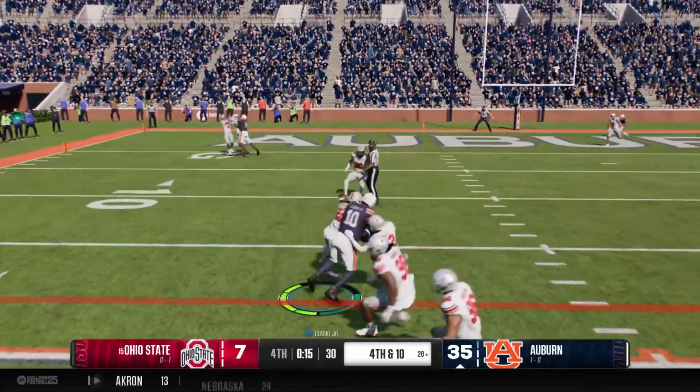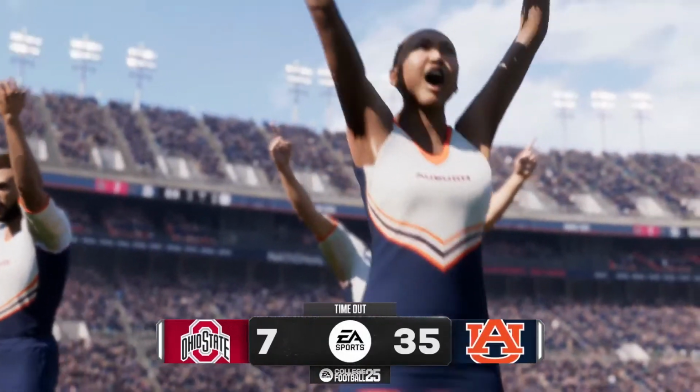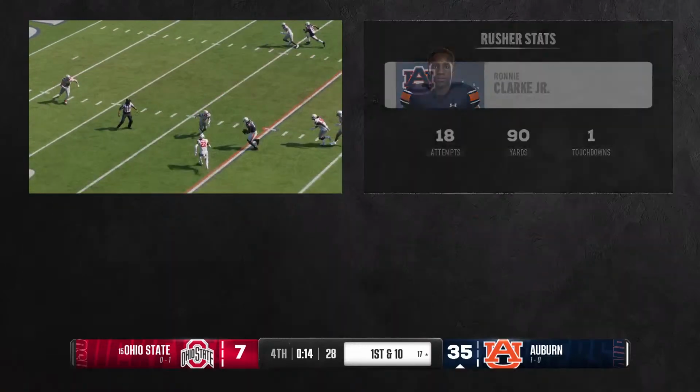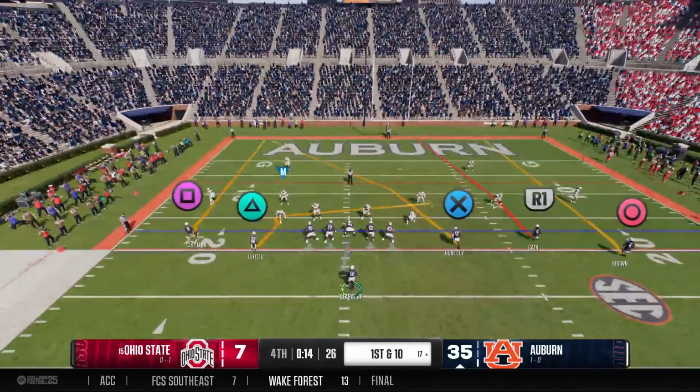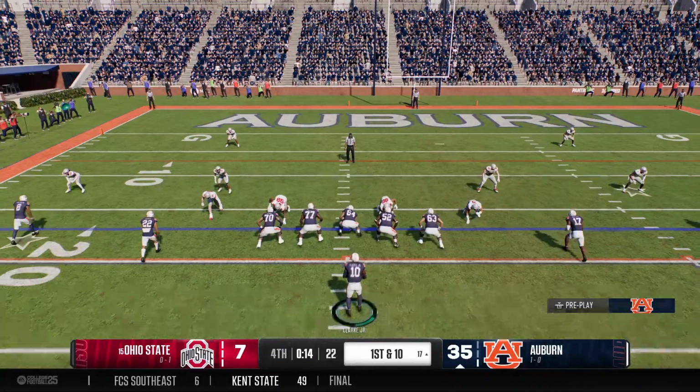He's going to take off. They finally get him on the ground, but not before he rips off enough for a first down. Timeout is called by the offense. They have 14 seconds left. From the 17-yard line, it's 1st and 10.